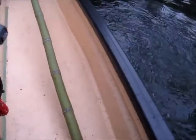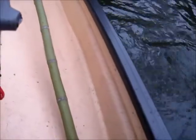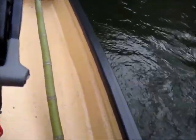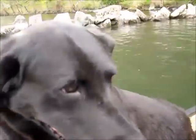Look at this cool piece of bamboo I cut. Wow, is that cool or what? It is heavy. I'm going to use it for a push pole on this thing. What about you? You can be a push pole?